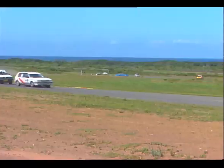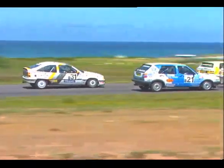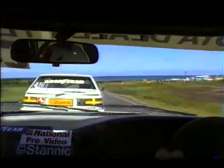And there's another, and he's got to control the car this time. There he is with Damsu going through on the inside. 21 is Martinez Breers, and Damsu's gone back to the front of the 1600cc class.